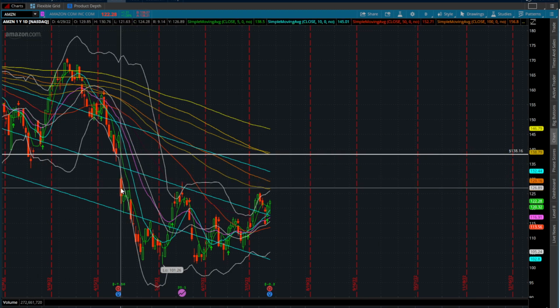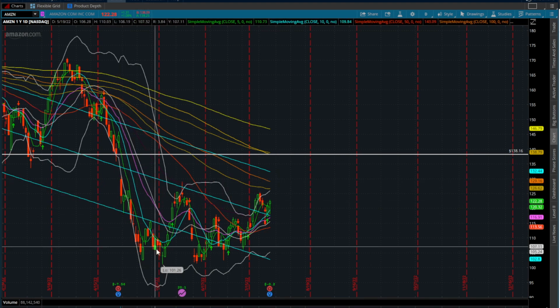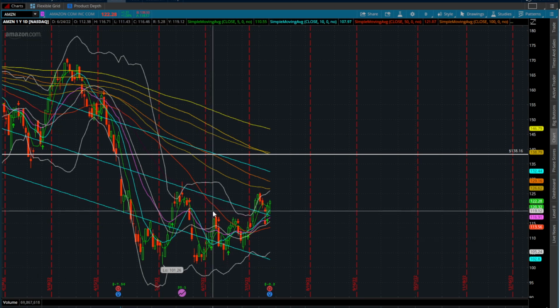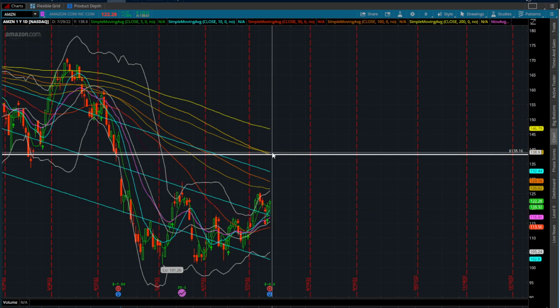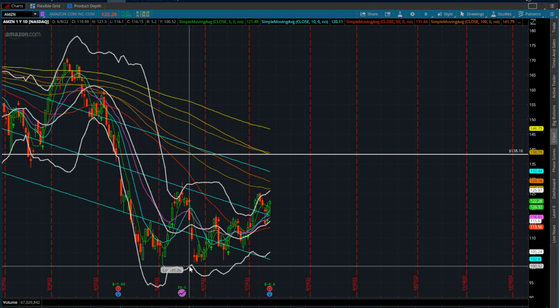You can see here for the last 1, 2, 3, 4 months, we've had a lot of down moves followed by big spikes that were rejected, down moves, spikes that were rejected, and now we've gotten out of that zone here. So are we starting to see a floor? Are we starting to see a bottom?